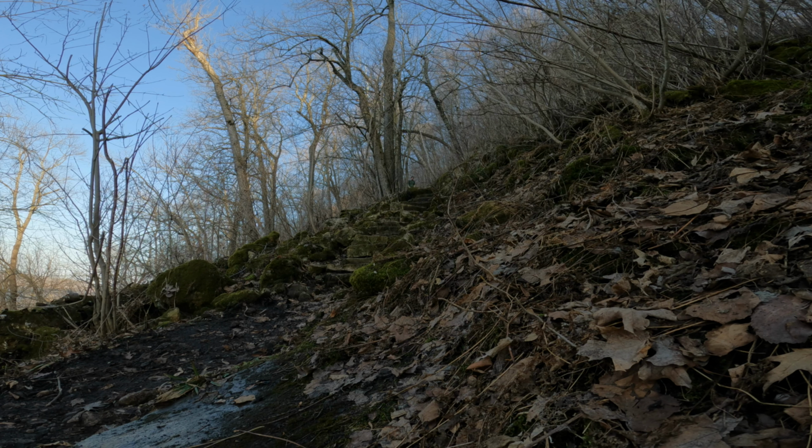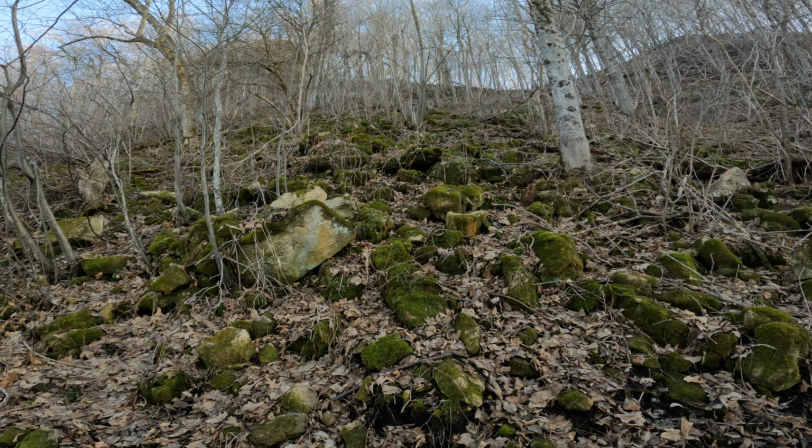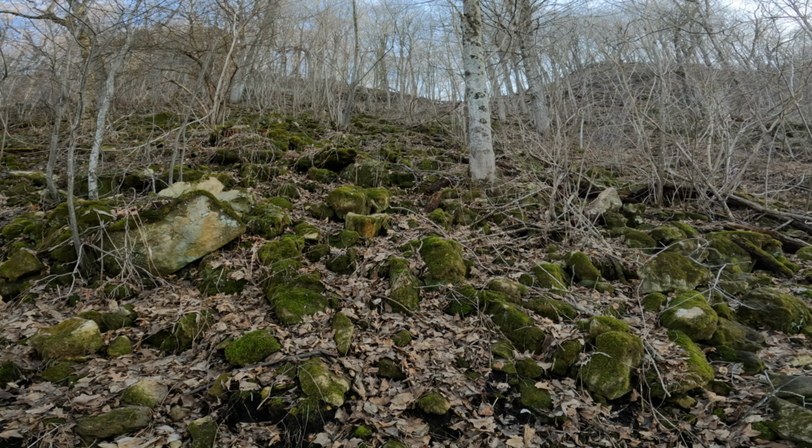Oh, there was a bench here and I was going to keep going, but it just begged me to sit down and take a break, so I guess. I really love these mossy rocks. It's absolutely awesome.